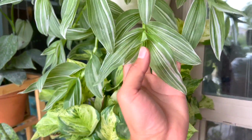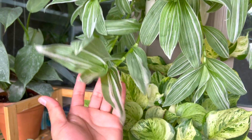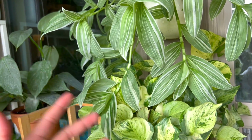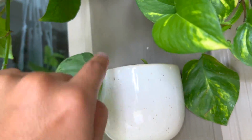This Gentia needs a good haircut. It's starting to get way too big. Chopping it, like giving it a nice haircut, is going to make it more bushy, which is nice. And my variegated philodendron started to put out a new leaf.